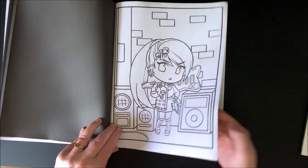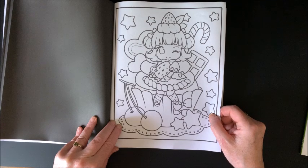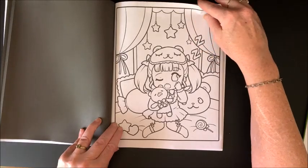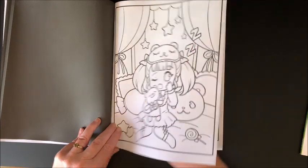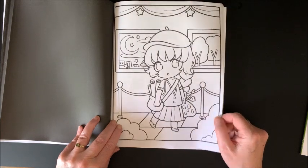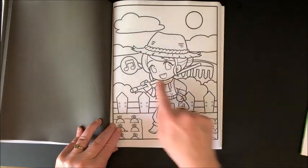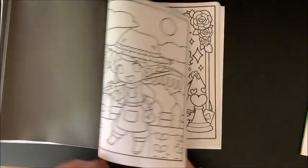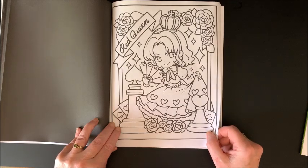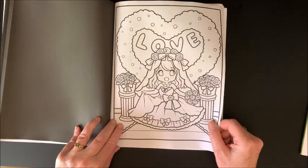Another musical one. Ooh, fruits and goodies. Aha, little princess. Must be an artist. And a gardener. Who must be singing. And we have a queen. Red Queen. There's the one where she got married.